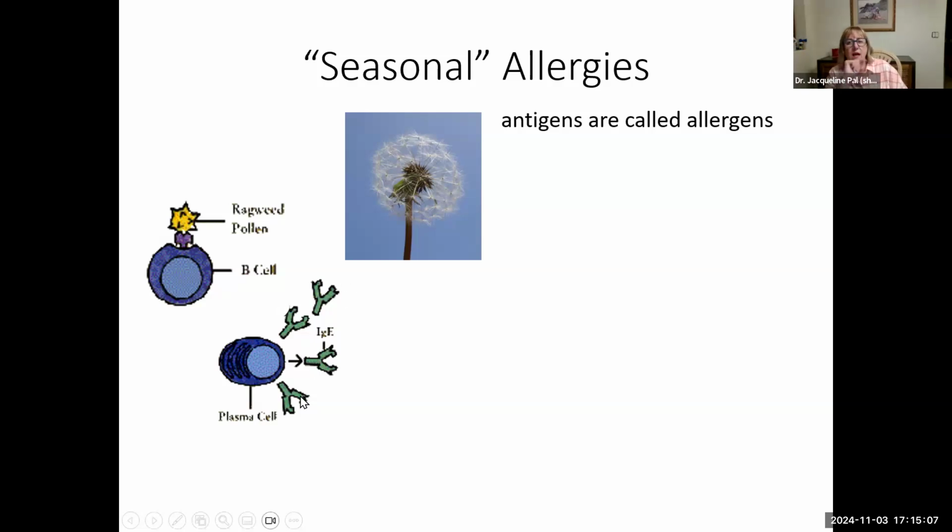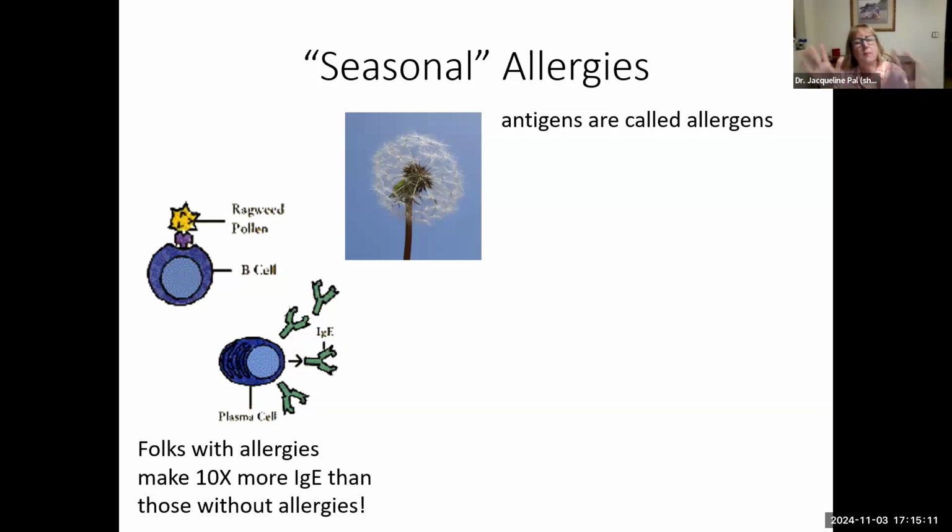And do you remember what kind of cell IgE binds to? Okay. And here, before I get to that, folks with allergies make IgE and folks without allergies make IgE. But the folks with allergies make 10 times more IgE than those without allergies. So, yes. If you're the type of person that has allergies, you are going to be more allergic to more things than people who don't have allergies. So, yes, you can become much more allergic as you age. It's not fair and it's not fun.